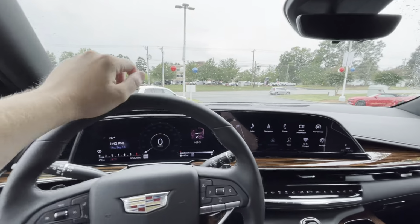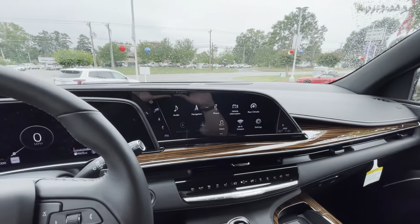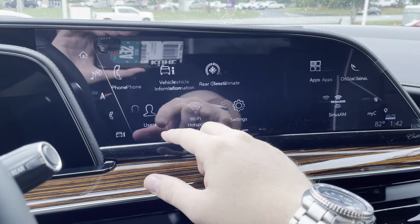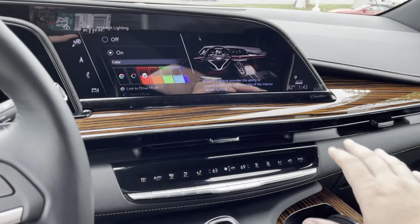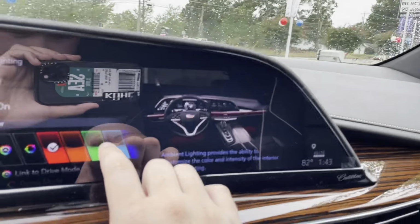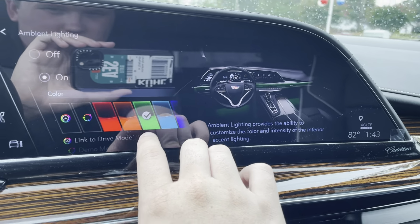Got my heads-up display right there, and just normal infotainment right here. I can change things like my ambient lighting. You can't tell right now because it's light outside, but you can do different ambient lighting settings and whatnot.